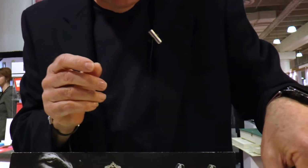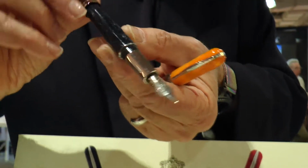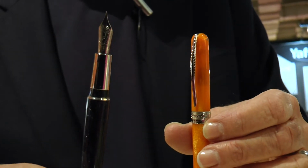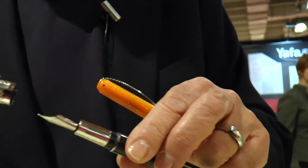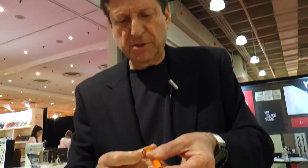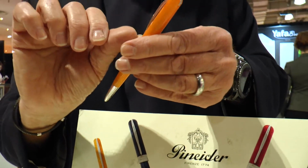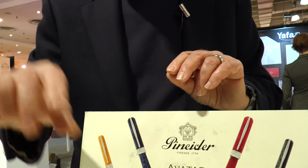We also have in this collection the Avatar. The nib is beautiful, really beautiful. And that also has a magnetic cap as well, but it just doesn't magnetically post on the back end, it just magnetically caps the pen. That's correct. Also a spring-loaded clip. A little different than the other one, but beautiful. So this is the collection.